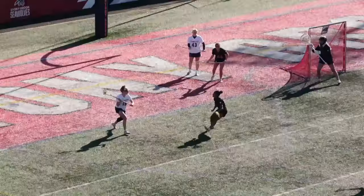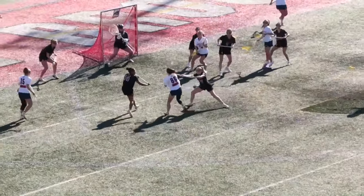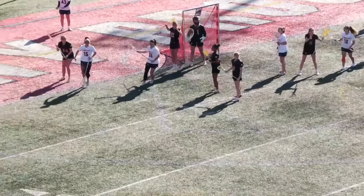That is going to be a crucial call, and that's unfortunate for Stanford, but you do have to get in front because that is going to be a good opportunity.